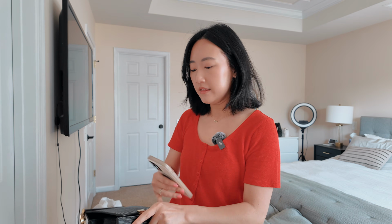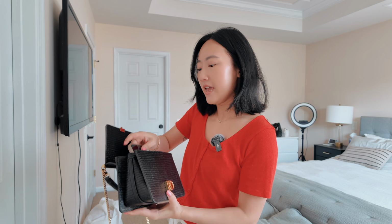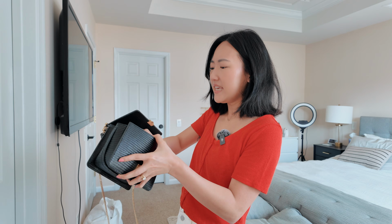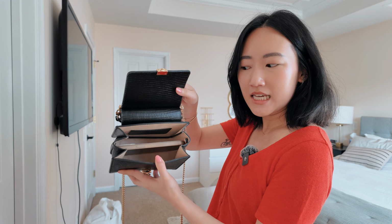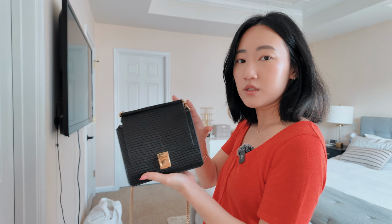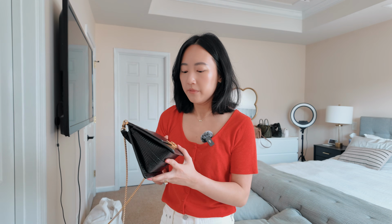I typically don't mind when bags don't fit my phone because I can usually put my phone in my back pocket, and because I have the biggest iPhone model, I can't expect all bags to fit my phone. This one definitely does not fit my phone. I can't close the bag. Oh wait, I can make it fit in the very middle of it, you can see. And I definitely can close the bag. It definitely does restrict the capacity a lot. So I typically wouldn't put my phone in there, which is totally fine.